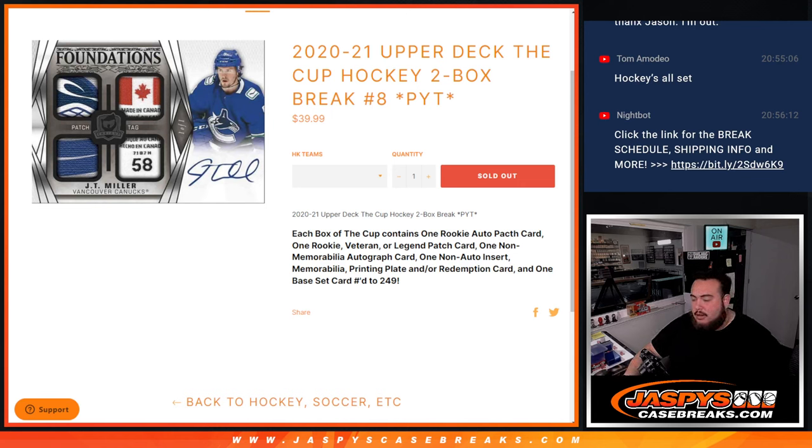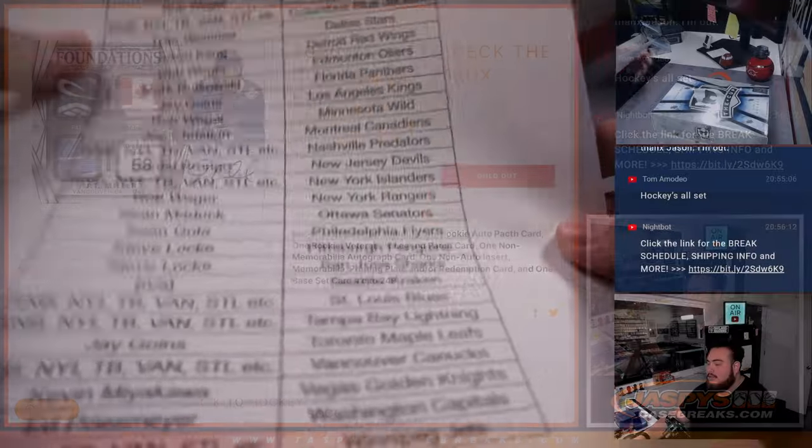Last break here of the Cup Hockey 2021. This is a two-box break. Pikachu is number 8. So, again, we sold out number 7 earlier, then jumped to number 9. And these are the final two boxes here for number 8.